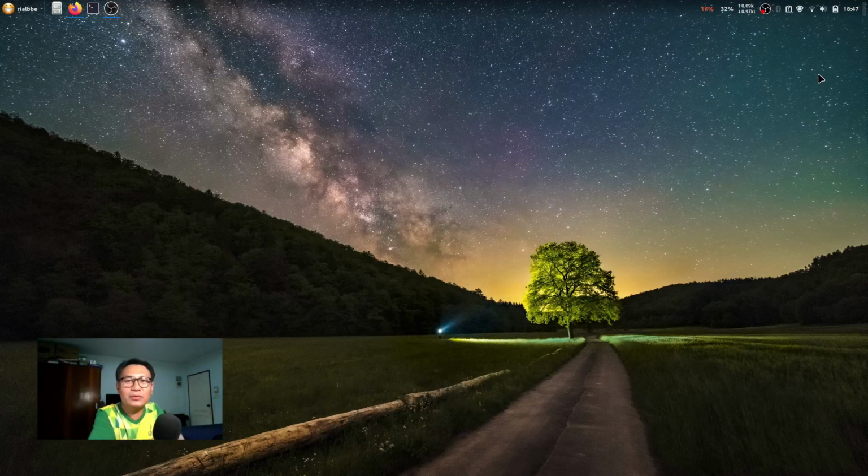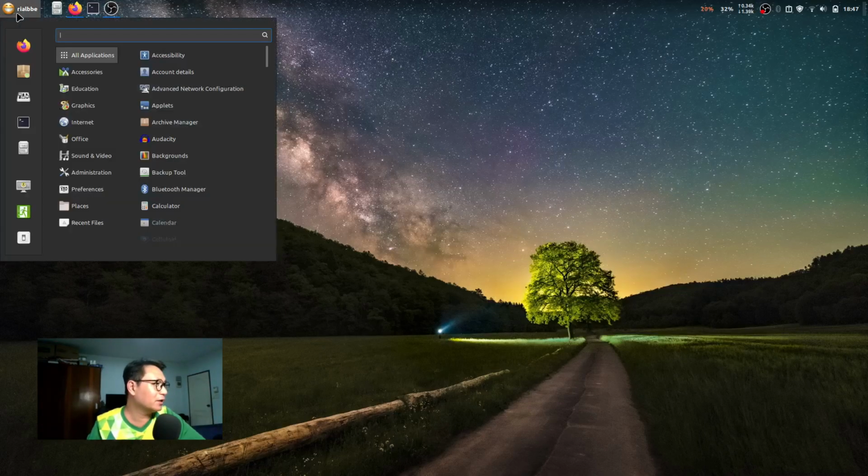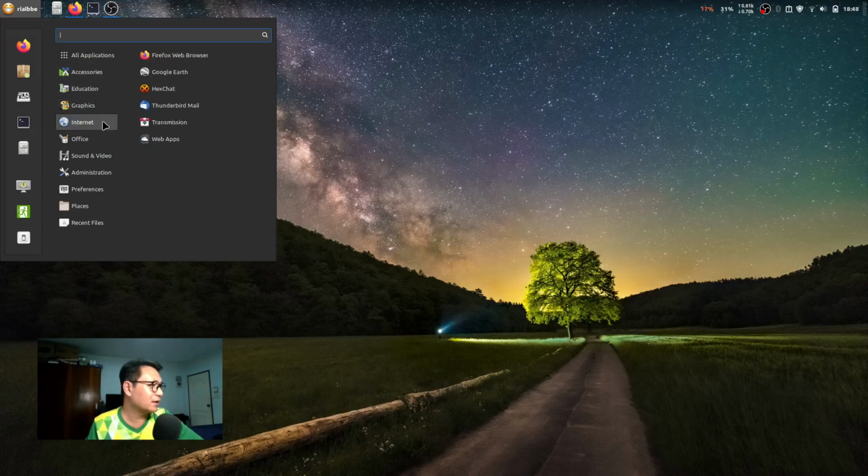So now let's go to the application. What is the default application in Victoria Linux Mint 21.2? So let's go to our application right here. We have all the application folders right here, but of course I'm going to give you the by category: the accessories, graphics, internet, office, the audio and visual, or the sound and video, the administration and the preferences. Let's go to the accessories.